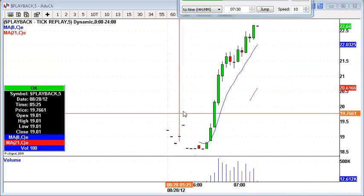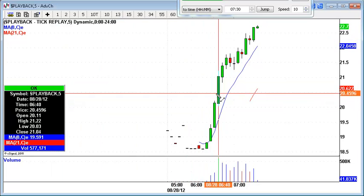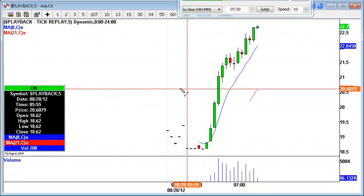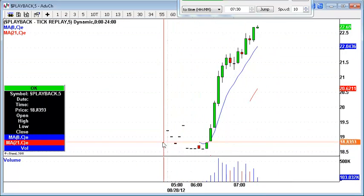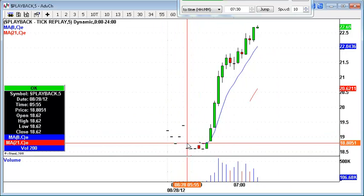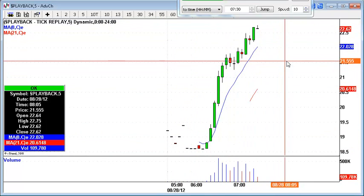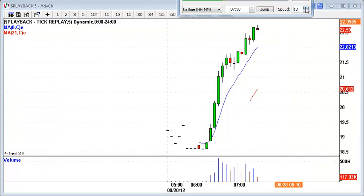I still haven't been in the habit of waking up for the open, so we're just going to fast forward until about 8:30, which is when I woke up. But I just wanted to let you see how Lexmark developed. It went very strong off the open, and let me just fast forward it a little bit.